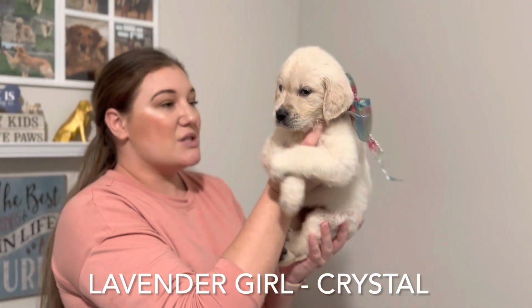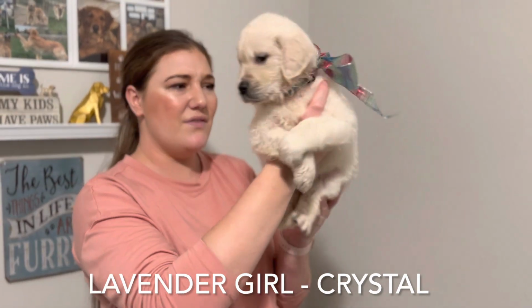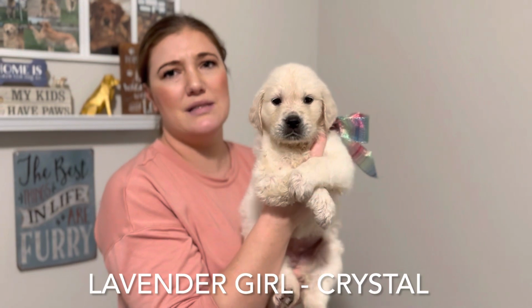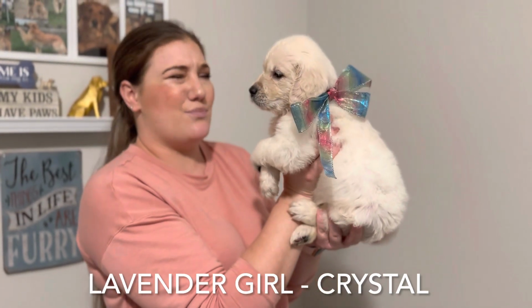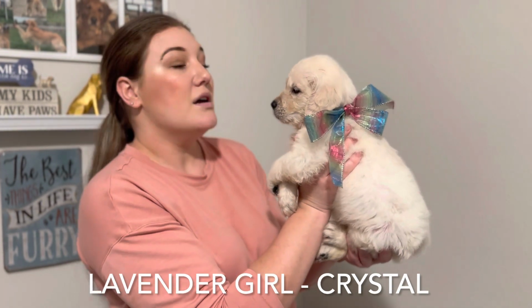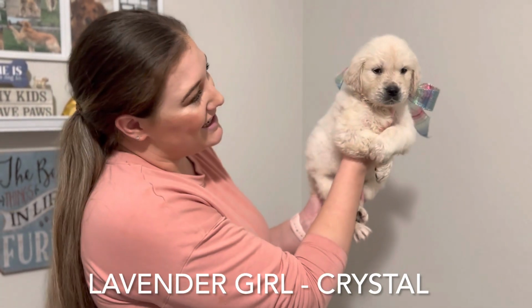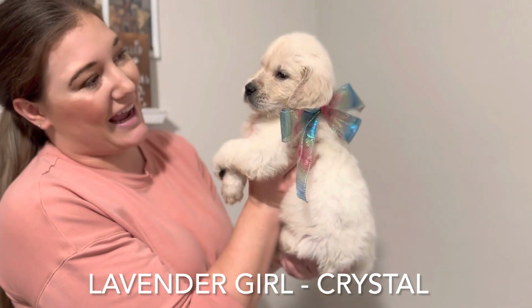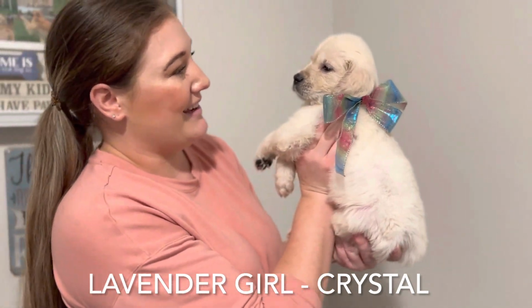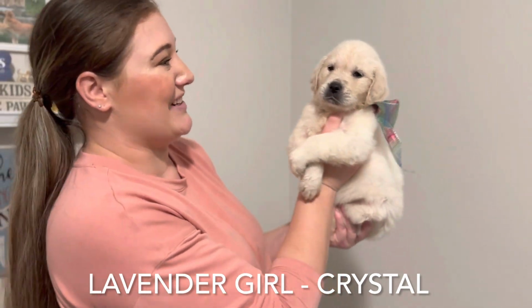As far as size, she's probably one of the bigger females. I feel like we only have 3 females, so she's one of the biggest. She always winks. That's something that I've noticed about her: every time I look at her, she winks at me. I wish I could get it. There, I got it. She does this all the time.